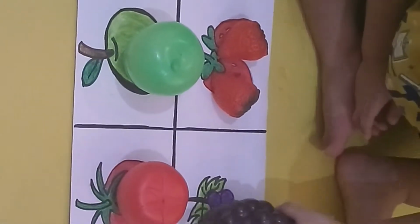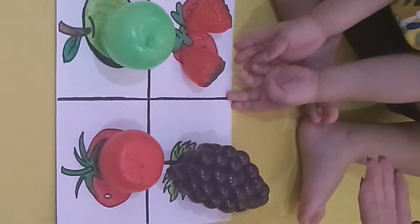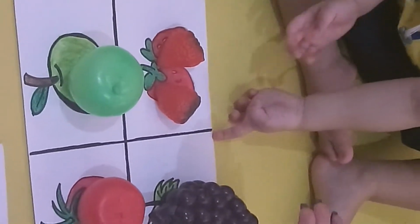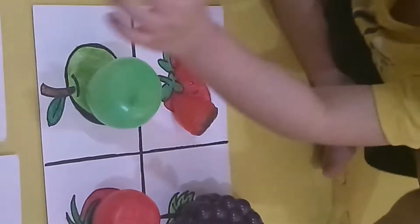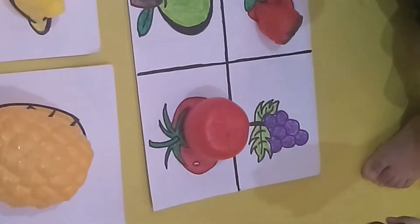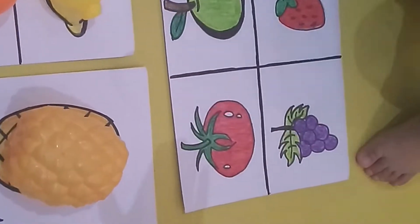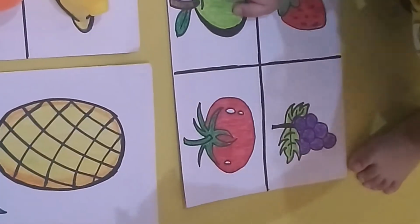Very good. Can I have red apple, please? Can I have the red apple? Here. Can I have the red apple? Thank you. Can I have the pineapple? No, pineapple. Can I have pineapple? Thank you.